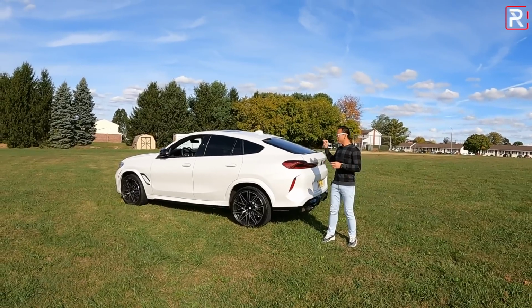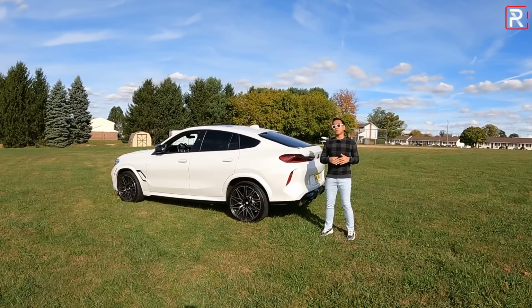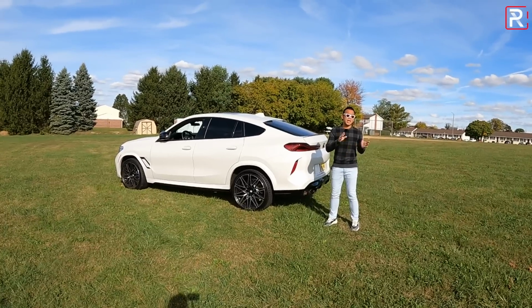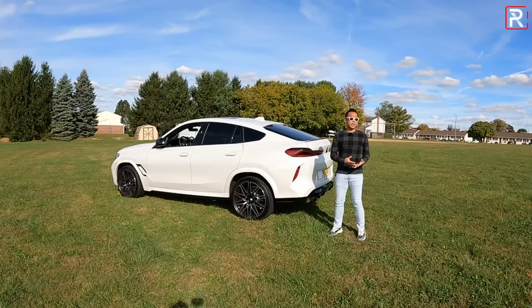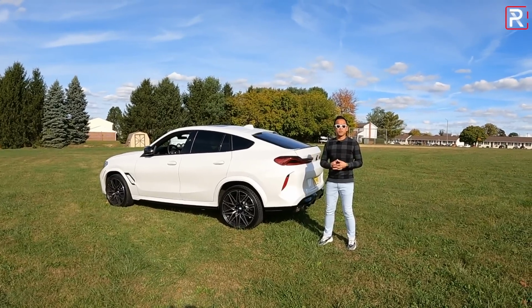Well, the X6M starts at around $108,000, which is about $3,000 more than the X5M. This car is also about $22,000 more expensive than the M50i, which is already an expensive car. I would argue if you guys have always wanted an M, it's probably worth the money, especially if you guys already have $86,000 to spend for the M50i.